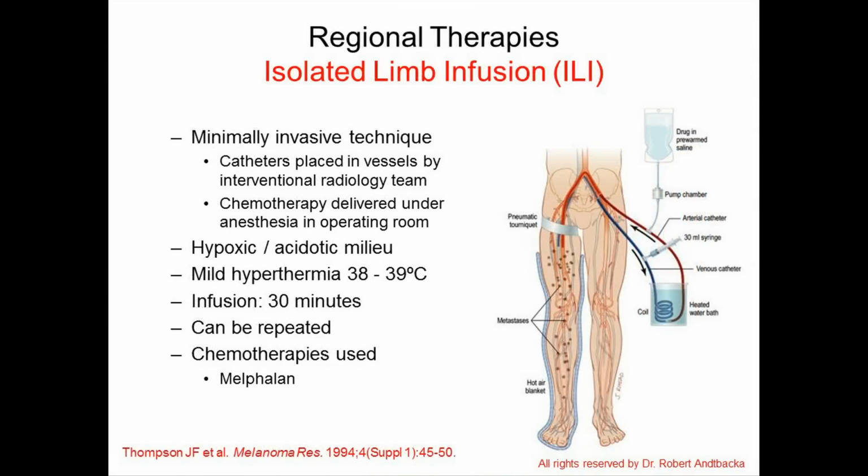More recently, over the last 20 years or so, Professor John Thompson in Sydney developed a minimally invasive approach to regional therapy called isolated limb infusion. This is the same overall approach in that regional chemotherapy is administered. In this case, the catheters or tubes are administered by the interventional radiology team, and the tourniquet employed is similar to a very tight blood pressure cuff. And so there's a less invasive surgical approach in this way.